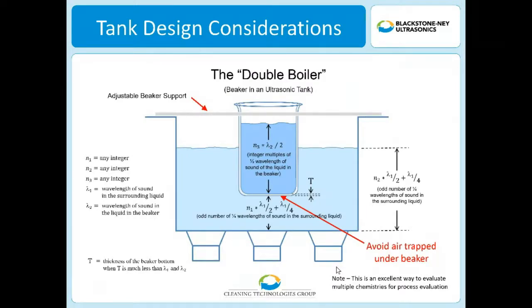In this double boiler configuration, this actually looks very similar to what John utilizes daily in our cleanliness testing and trials that we conduct here in our laboratory, where we'll basically just hold beakers of solution in a larger ultrasonic tank. Don't get scared by this, because we're not talking about orders of magnitude difference. There's a lot of math here. And by the way, for the overachievers, the wavelength at 40 kilohertz is about 1.56 inches.